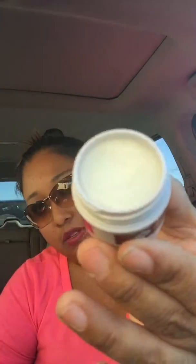Let's see what the next thing I got. What is this? Sugar lip scrub. Ooh, some lip scrub. Does it smell? Ooh. Kind of feels. You can feel it. Can't wait to try this out. So I got some lip scrub. Ooh, you see that? Is it focusing now? Let's see if you can see it inside. That's what it looks like.